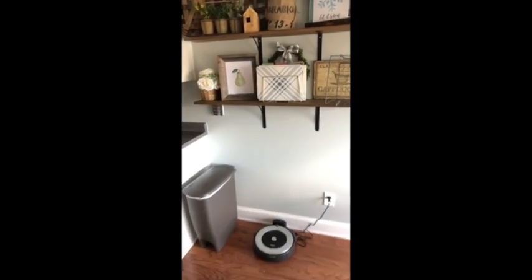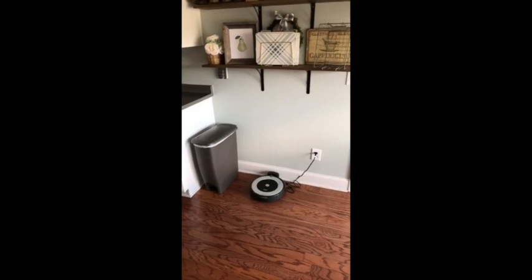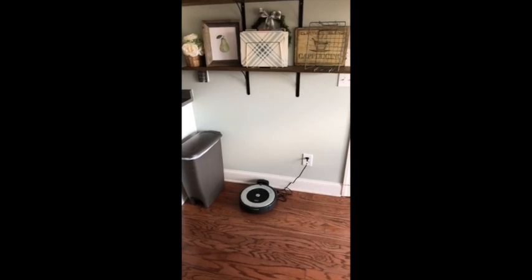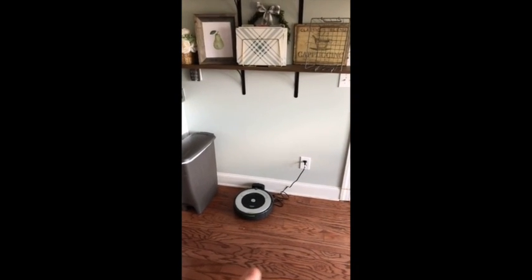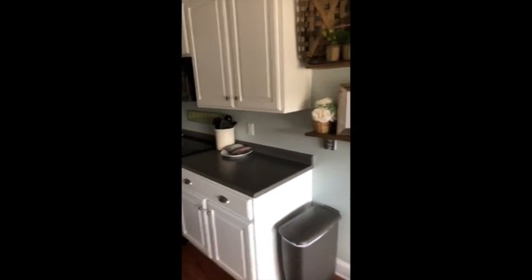Other things you would never see on the blog are this trash can, which is old and crappy. And while you would probably see my Roomba, maybe like me using it or whatever, I would totally remove it if I was taking pictures of this area of the kitchen. And then we'll walk through here.